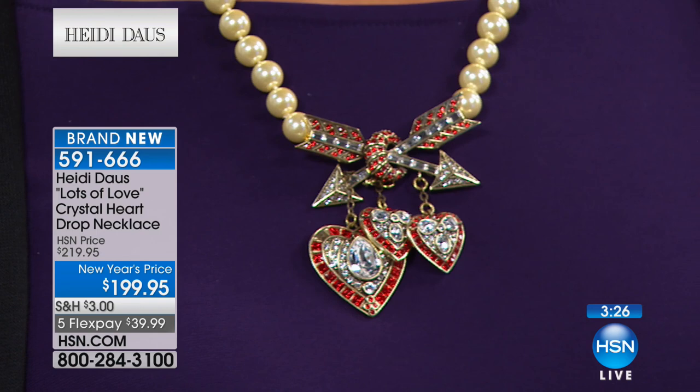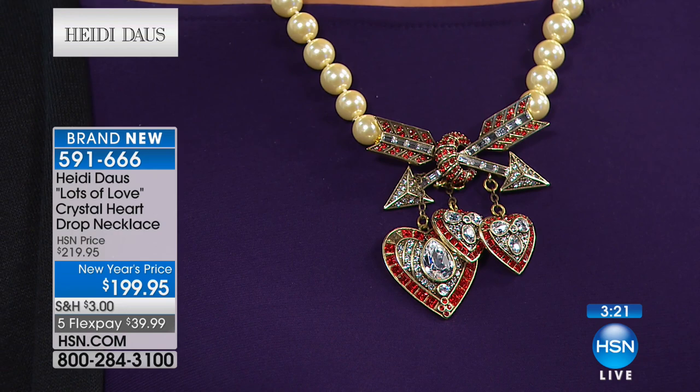And yet it's sweet. It is. But it's grown up, right? It is. It's sweet, but it's elegant. It's elevated. It's not something that's a baby girl that you would just think of your grandchild. Or right, your daughter.